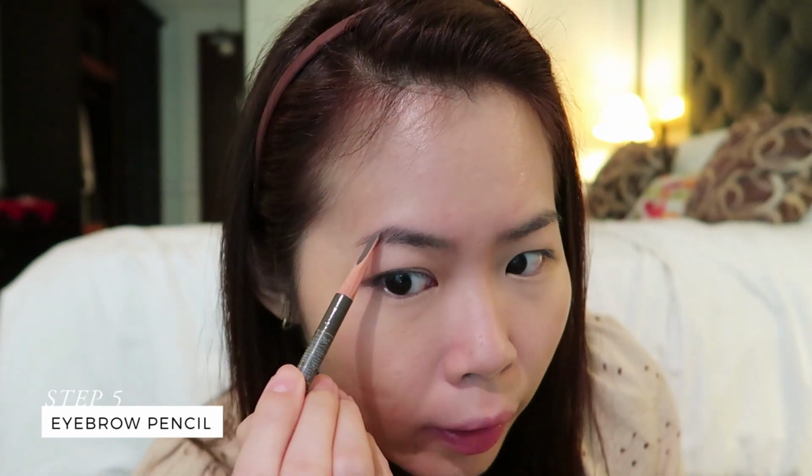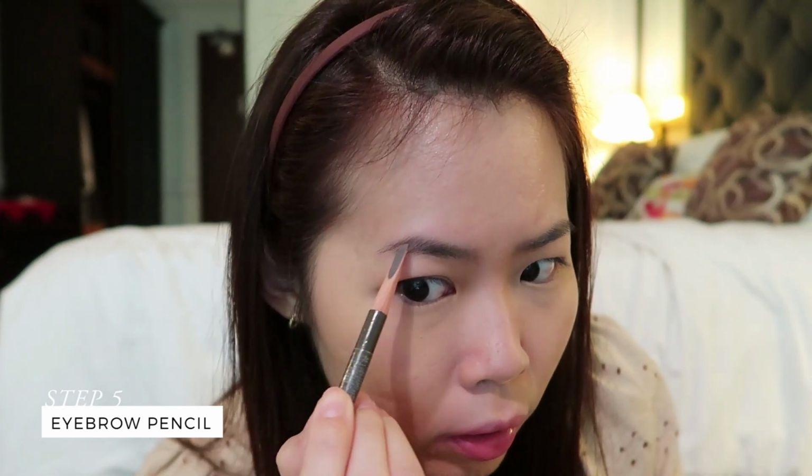I'm trying not to overfill it because I want it to look natural, but it's really hard because I don't have a mirror, and you know, phone camera, it's not like real life. I'm doing short gentle strokes because I don't want it to come out too harsh. I don't know how my brows look. I think it's okay, but you get the idea. I don't really shape it to be defined and dark. I just fill it up so it looks natural.